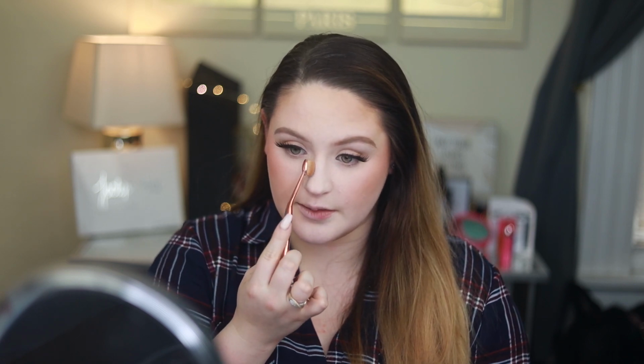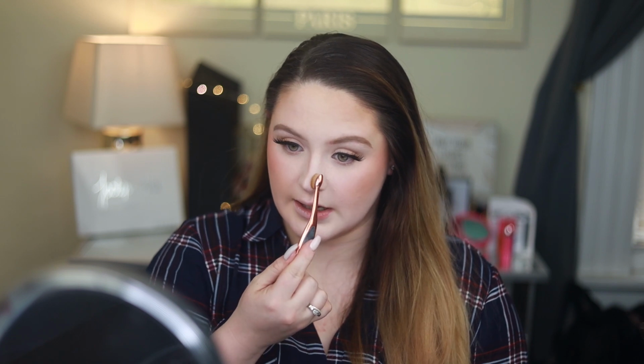Okay. I'm going to take my nose contour brush. This is my Morphe toothbrush looking guy, and I'm going to pat that in the bronzer to kind of contour down my nose a little bit because I'm real big into the nose contour, and because I feel like this powder foundation made my nose look real white, and I don't like that.